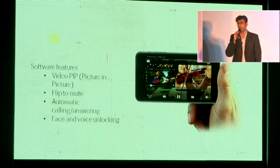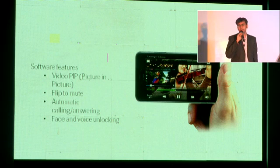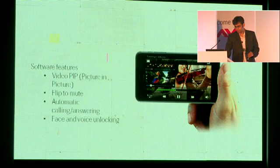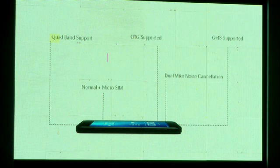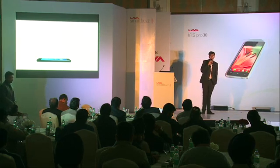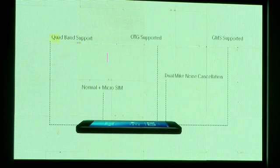And for example, if you're reading a message and you want to dial that person, you just have to take the phone close to your ear and the call will automatically be dialed. Besides, there's a face and voice unlocking feature. Apart from it, it's quad band support, so it'll work in the Americas, Latin America. It can hold both a normal SIM as well as a micro SIM. It's OTG enabled, on-the-go enabled, so you can connect your pen drives, mouse, and keyboard to the phone. We've used a dual mic for noise cancellation, and this phone is Google Mobile Services supported, so you'll receive updates automatically from Google.